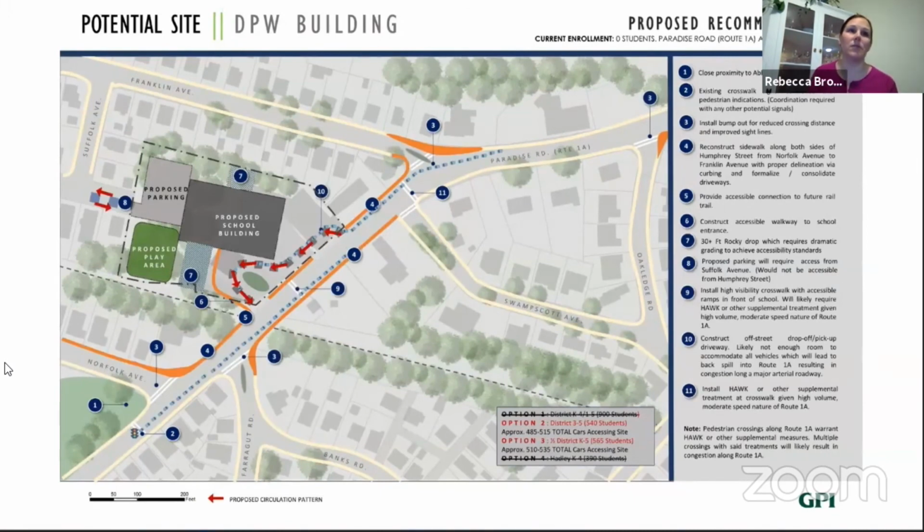So with this site, there's a very small area to accommodate only a handful of cars for a pickup and drop off activity, which would likely result in large queues forming out on Route 1A that would create additional congestion along that roadway that only has one lane in each direction now. So that has the potential to create a gridlock situation.